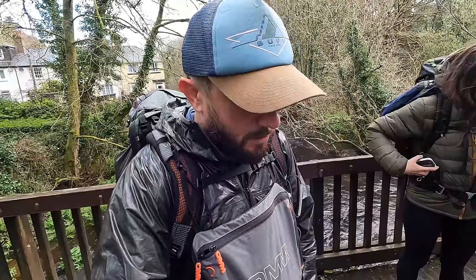You can just do a nice little pilgrimage and take in some history, and you don't have to be religious for it. It's just a nice experience. So we're enjoying it, aren't we? I think it's lovely. I love the stamps.